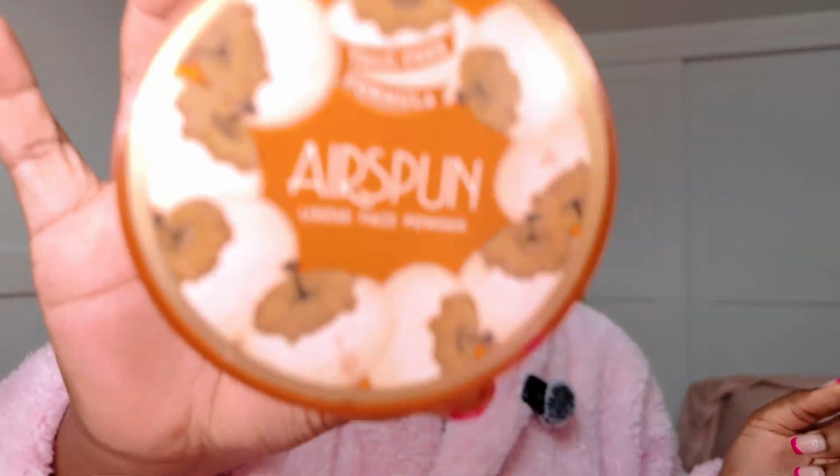I'm debating if I want to put on blush, but to be honest, I don't think I want to put on blush today. For an everyday look, I don't wear blush, so I'm not going to put on blush. I'm just going to go in with the next step. So my next step is I'm going to bake. For baking, I'm true to this, not new to this, and I'm sticking with my Airspun Loose Face Powder.